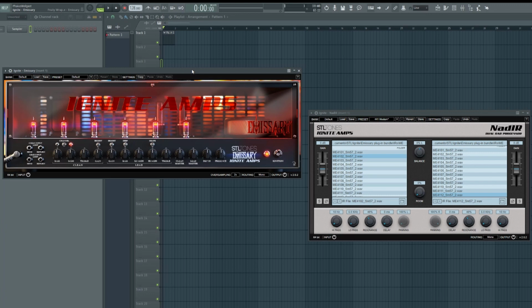And then with the IR loader, it is a dual cab processor, which means you can load up 2 IRs in one go, and you can pan them, you can route it to stereo just like the amp, so you can get absolutely massive sounds out of just one plugin.